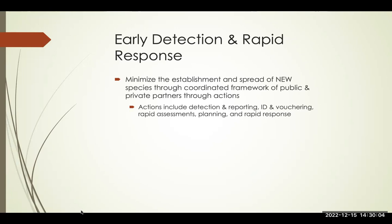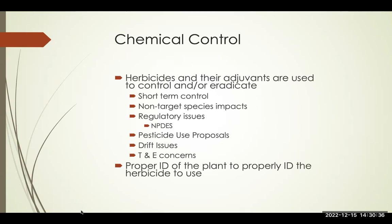So detection, reporting, your identification, you're weighing your options on time and money. This actually might take a year just to do, and then the following year you're going to actually do your response. Well, you can get licensed by the state to apply a herbicide, but if you're going to do a biological control, it might take a little bit longer. Next slide, please. Chemical control, herbicide.